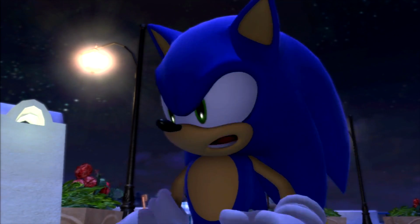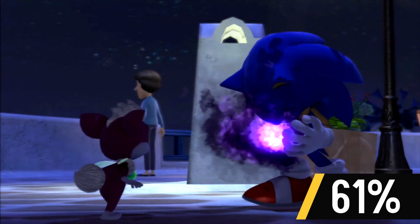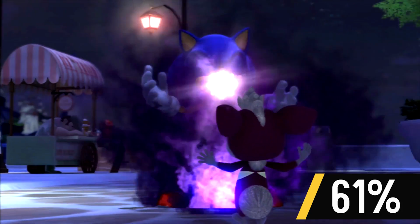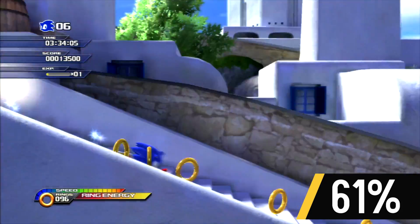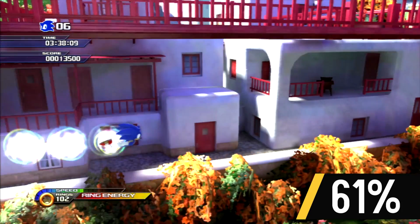Sonic Unleashed scored a rather low 61% across its releases, with the Wii version garnering the highest reviews. The majority of the game's criticism was of the nighttime werehog missions, feeling that they didn't really fit in with a Sonic game and that the combat was repetitive, while most were positive of the daytime stages, praising the sense of speed and wishing the game was made purely of those stages alone.